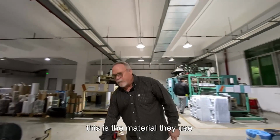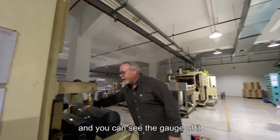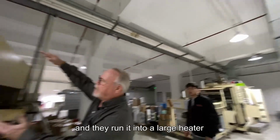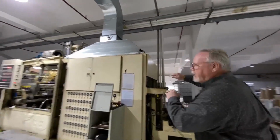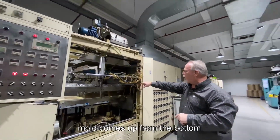As you can see, this is the material that they use. They put it on the spool, and you can see the gauge of it. They run it through here into a large heater. The fumes are sucked out, so there's no poisonous gases, and it runs through here, and it's heated, and it comes through this part right here.